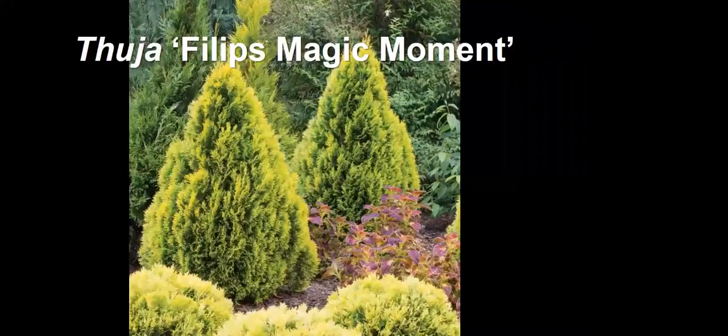Here's another thuya. This Phillips Magic Moment is a compact golden arborvitae. Again, the same issue with deer, but in this case, something that has a very tight form and those wonderful gold highlights. And I'm a huge sucker for gold conifers. I love gold in the landscape, but tempering it with maroons and blues and other colors helps bring those warm colors down. But the developments in conifers for foundations in particular, moving away from some of the more common evergreens, is amazing to watch as well.